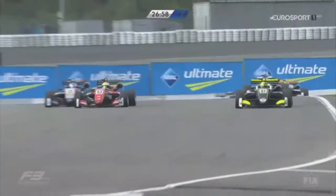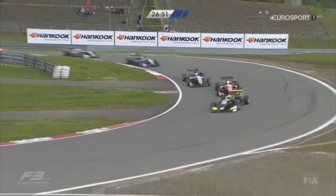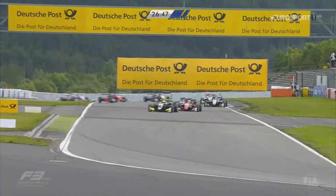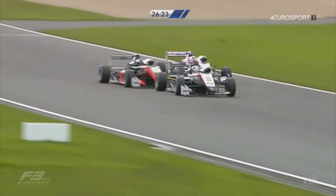Lando Norris running out very wide on the exit of the Mercedes arena, keeps the momentum up, goes around the outside of Callum Ilott, who has to shut the door firmly to keep Jake Hughes behind him. Carlin man now in front of Prema Power Teams, Callum Ilott, and High-Tech's Jake Hughes.